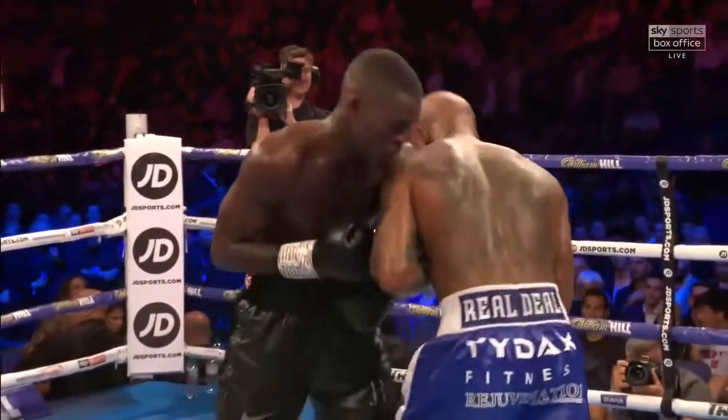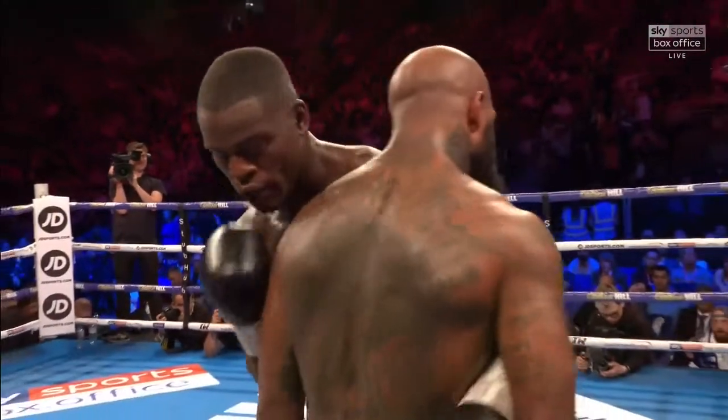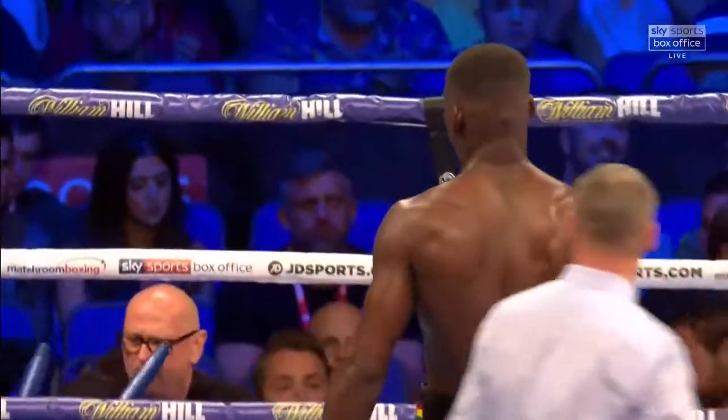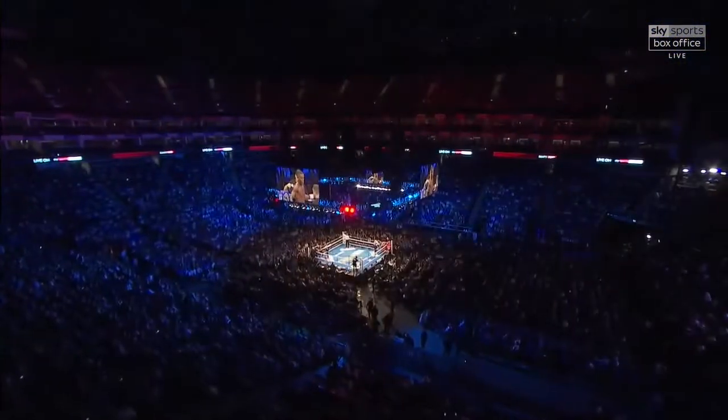Nice uppercut on the inside. This is better work from Buatsi. I like this. He's pushing Ford back. He's taking the play away from him, and he's getting more leverage into his own punches. Well, he was just finding some gaps to the body.